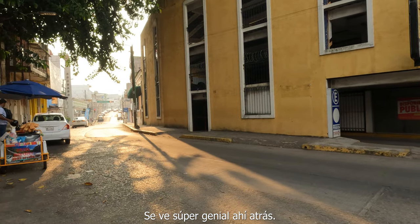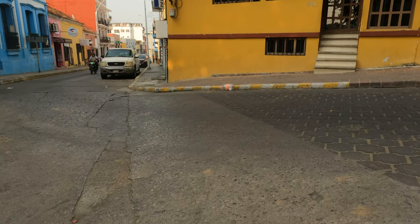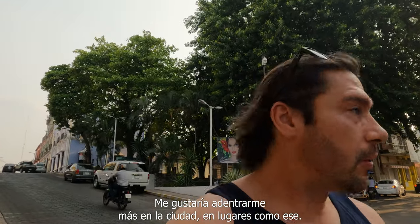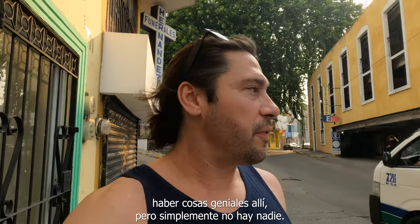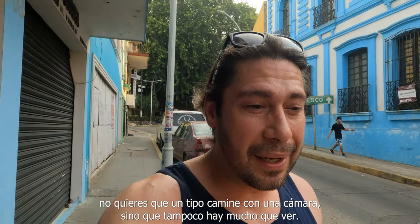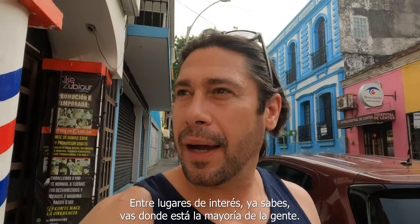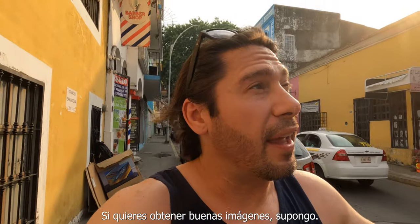Looks super cool back there. I'd like to walk deeper into the city, into places like that. The problem is, there might be cool stuff over there, but there's just nobody. There's no action, there's no people. So not only do you put yourself at more risk of getting robbed, being the only guy walking around with a camera, but there's not a ton to see between viewpoints, you know. You just go where the majority of the people are if you want to get good footage, I guess.